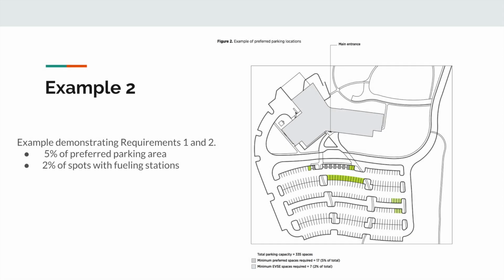Example number 2. This is another example of a parking lot that fulfills the LEED requirements. The lot has a total of 335 spaces. We can observe the 17 spots that are in dark green on the northern area of the lot close to the main entrance. These spots have preferred location and account for 5% minimum of preferred parking spaces that are required.